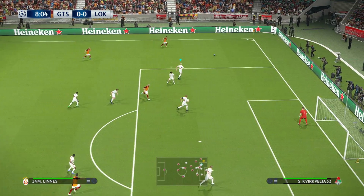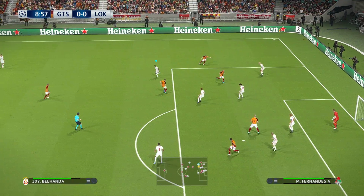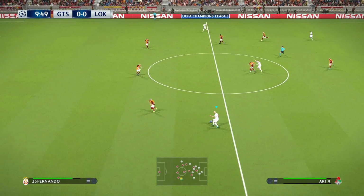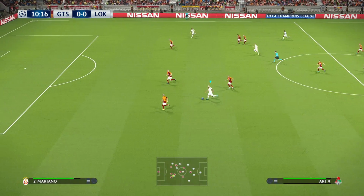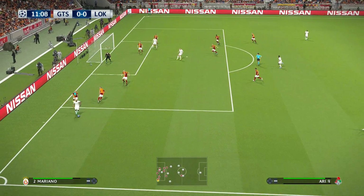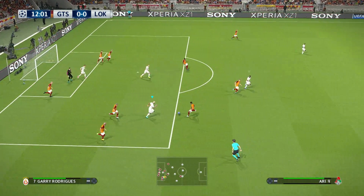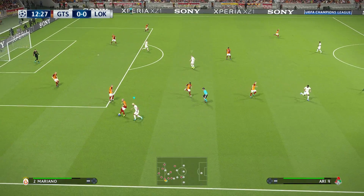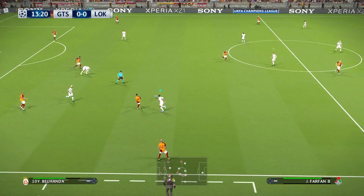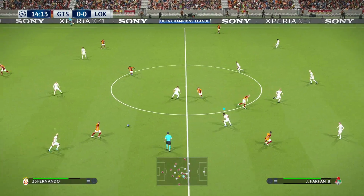Going through, and the ball's come loose. Oh, good interception. Maguli opts to play it back. Farfan goes looking, breaks on here. A chance to play it in. Belanda. Fernando.